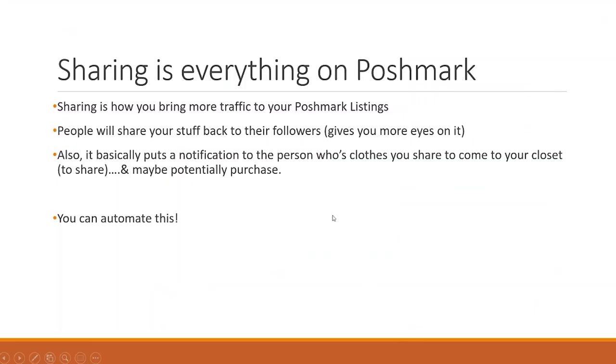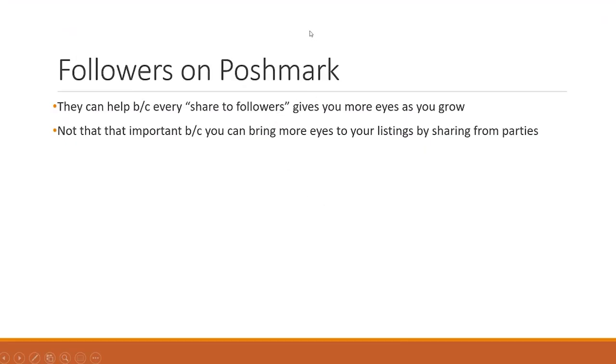Absolutely love that. So followers on Poshmark, really briefly, can help you because of every share to followers, which is an option that you have. You can either share to a party if there's a party going on, or you can share to your followers, and you can play around with the app and the website a little bit more so that you can see that. If you share to your followers, it gives you more eyes as you grow that follower account. You're going to have more eyes at 50,000 followers than you will at 1,000 followers.